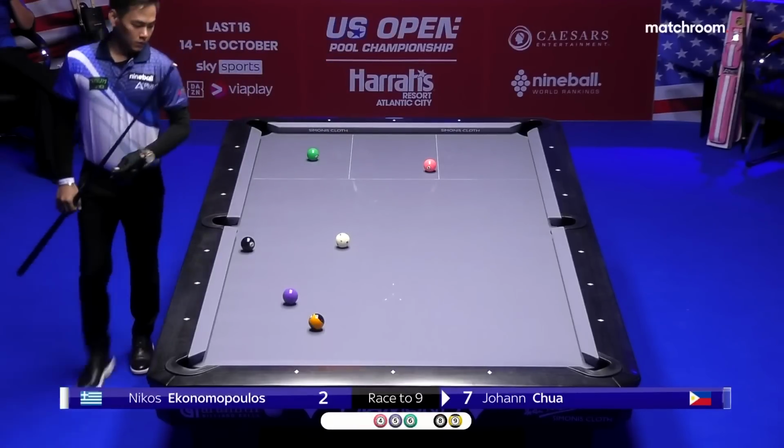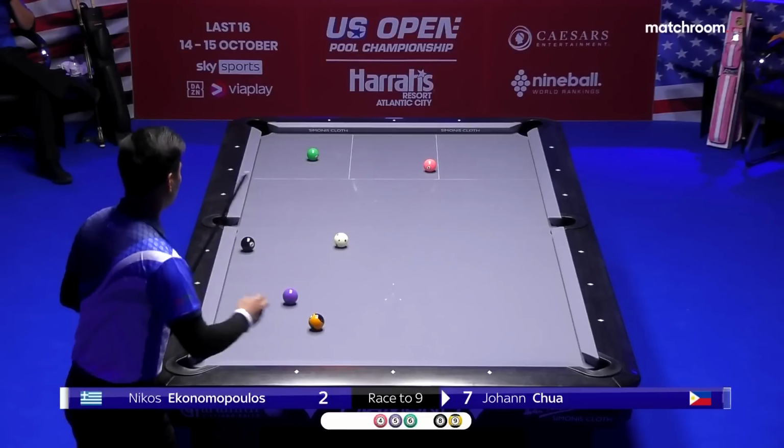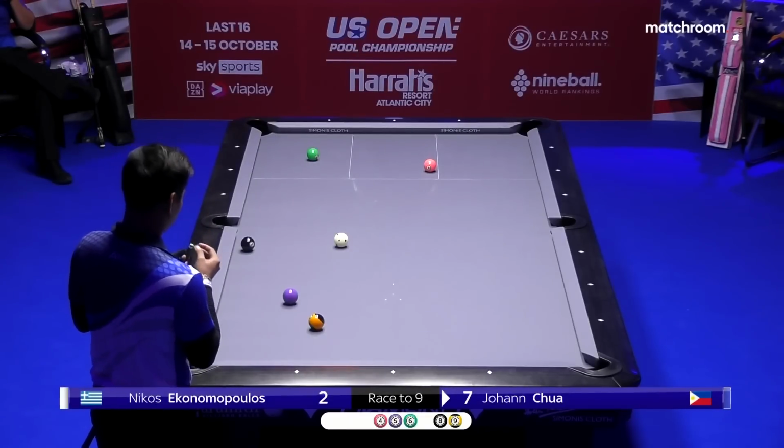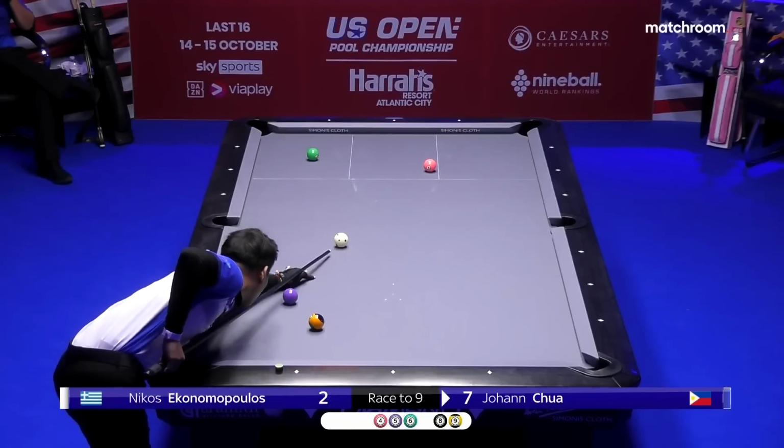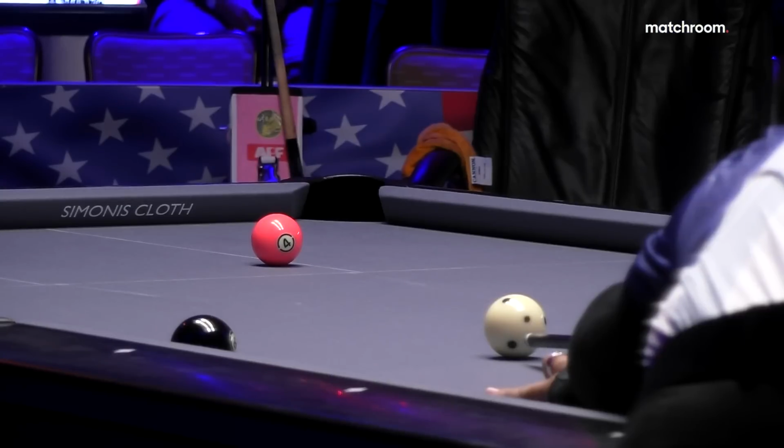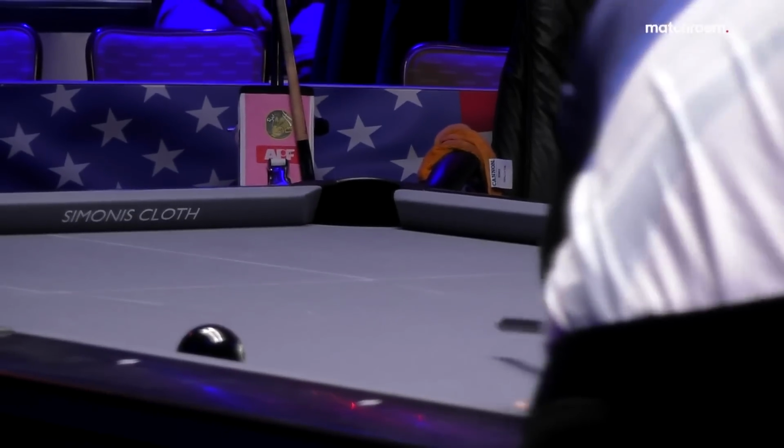He's missed a few balls in this match, but as we've said, nothing that really wouldn't have been expected or at least allowable. So overall, it's been a pretty accomplished performance, and it looks now almost inevitable it's going to be a winning one.